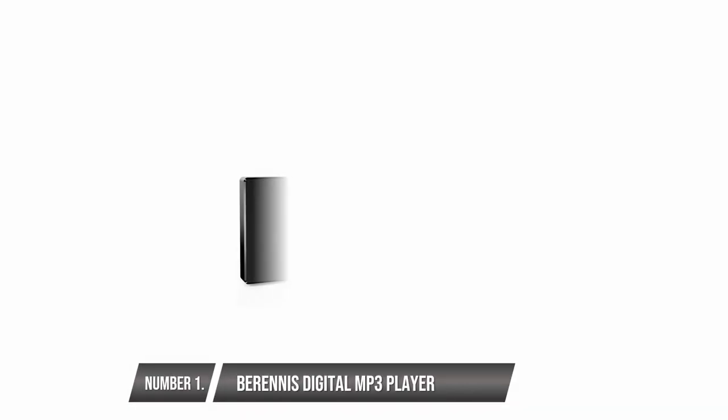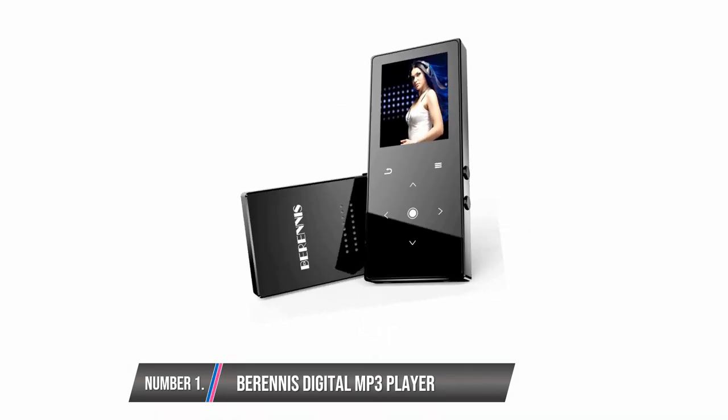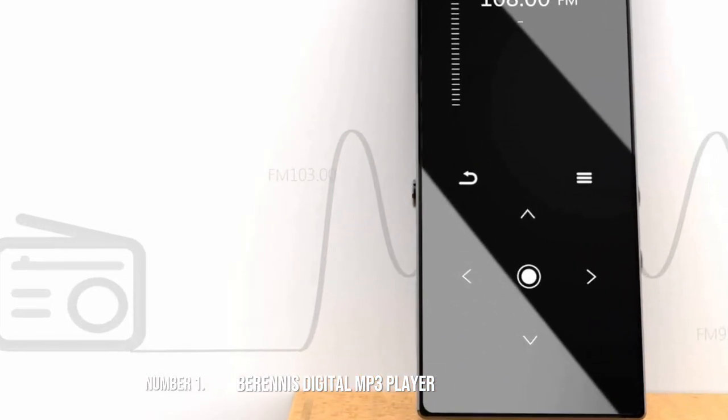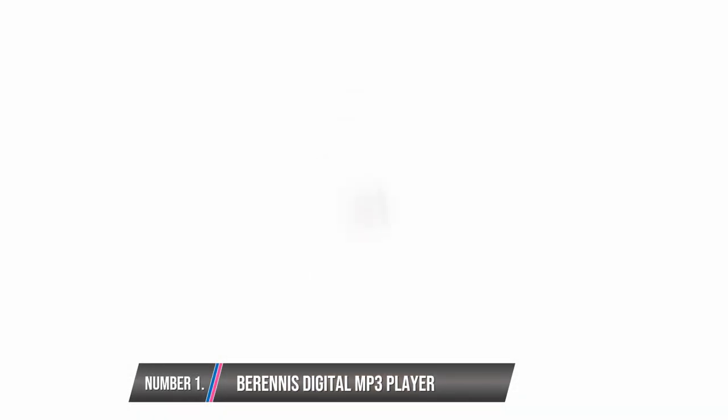Baroness MP3 Player. This MP3 player comes with the HiFi lossless sound system, which enhances the quality of sound it produces. It supports various audio formats including MP3, APE, FLAC, WMA, WAVE, etc. There's no limit to how many formats the player can play. It has a large internal memory that does not require you to have an external SD card, but this doesn't stop you from doing so if you want.